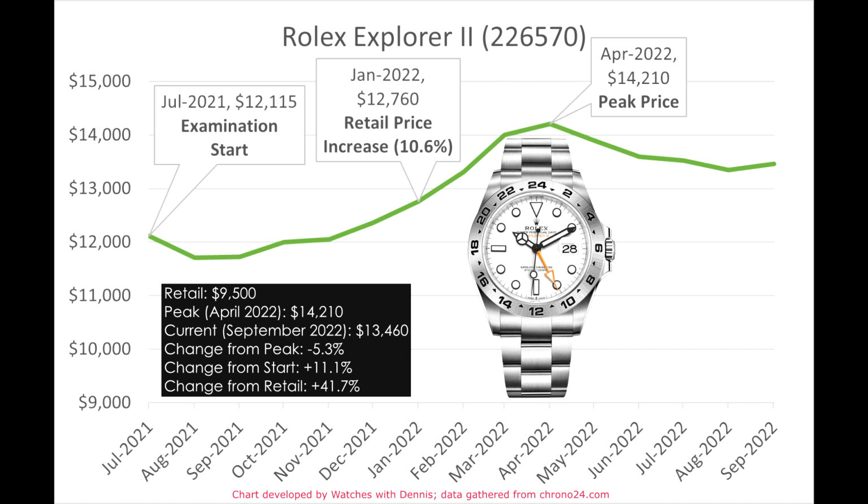Since then, by and large, the watch has fallen in pricing. In fact, it has fallen every single month until September 2022. Pulling that out, you can see September's price of $13,460. This is approximately $100 more than the average price in August of 2022, which was $13,349. So overall, what does this all mean? We're talking about a watch with a $9,500 retail price. It began its initial trading on the secondhand market at around $12,100.